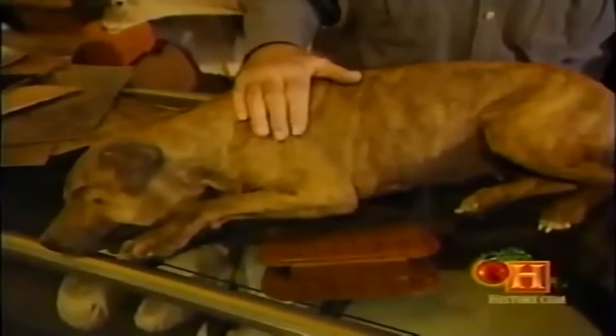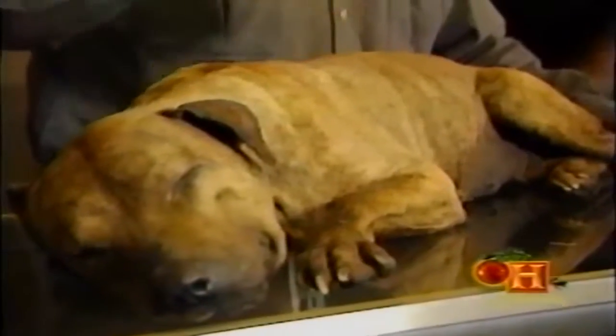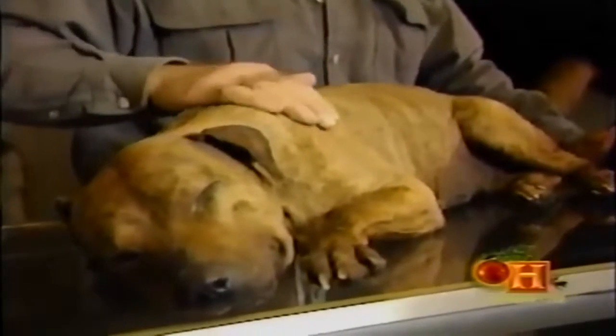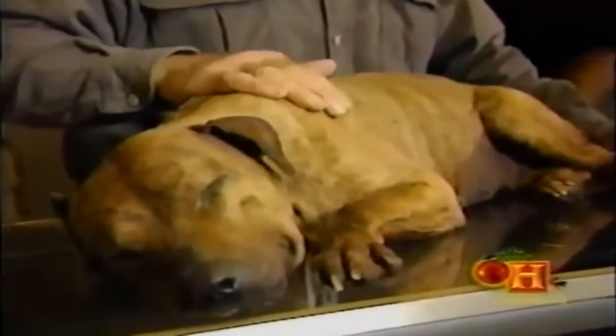And by combing it, they at least have it so they can feel it. And here we have the first freeze-dried dog, which was done in 1969. And as you can see from it, the muscle is basically turned into almost stone. It's a very good way to really show how durable freeze-dried taxidermy is.